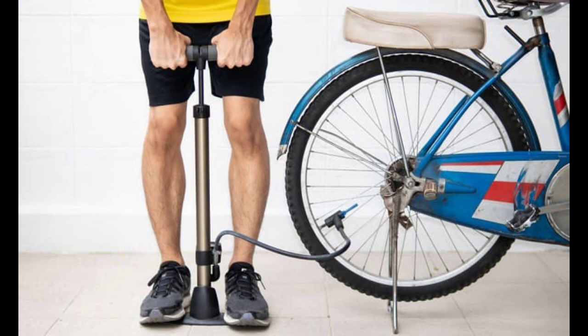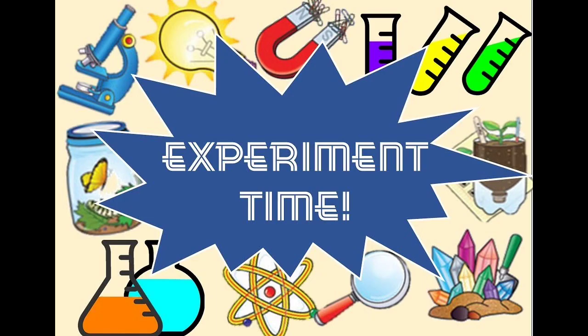You can observe a real-life application of Boyle's law when you fill your bike tires with air. When you pump air into a tire, the gas molecules inside the tire get compressed and packed closer together. This increases the pressure of the gas and it starts to push against the wall of the tire. Similar to the experiment that we will do today.